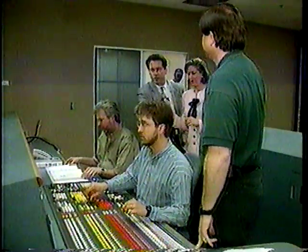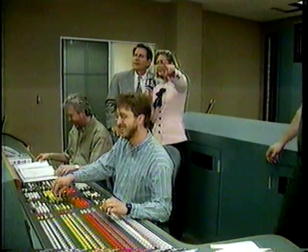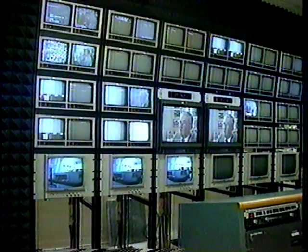And this is the comedy team of Chris and Steve, right? That's it. Now, if Dolly swings around and takes a look at this wall of monitors, you see all these monitors? That's what our directors and producers and everybody in the control room will monitor, and that's how they determine what's going on the air when.